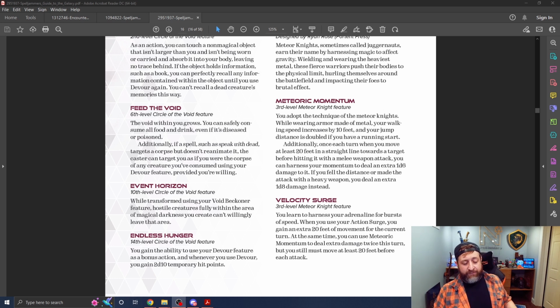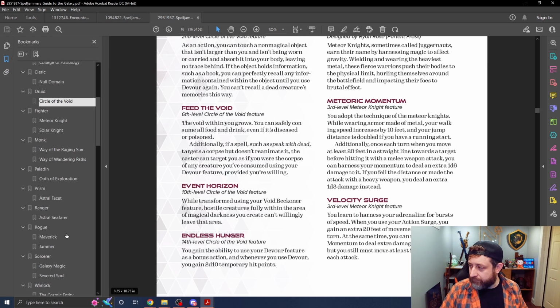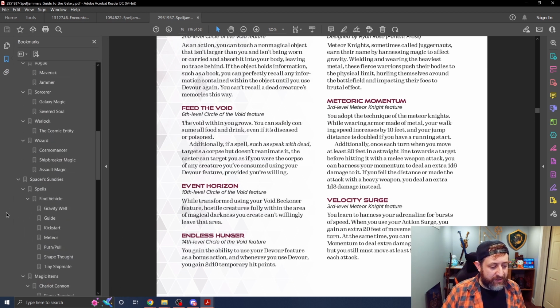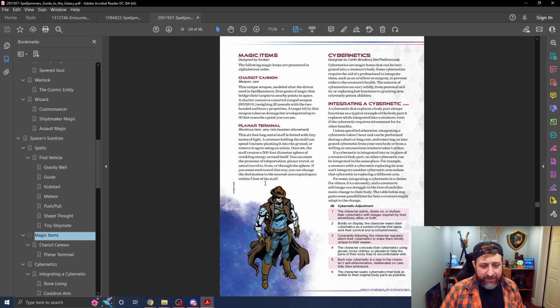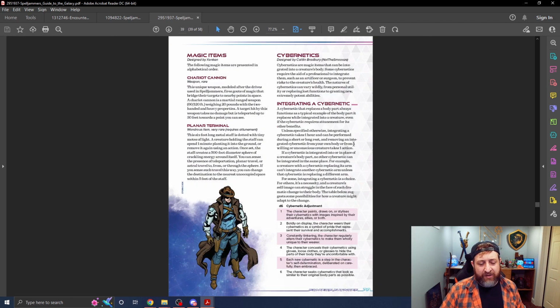And then lastly, at 14th level, your Devour ability, which lets you absorb stuff, becomes a bonus action, and when you use it, you get 2d10 temporary hit points. Like I said, I think it's possibly underpowered overall, but either way, it does have good synergy within the class abilities itself. We do have some spells, we do have some magic items, but there's not too much there. But what I did want to jump into is the end stuff here.